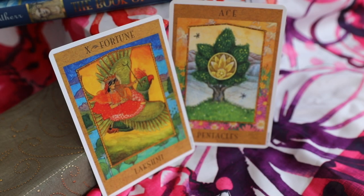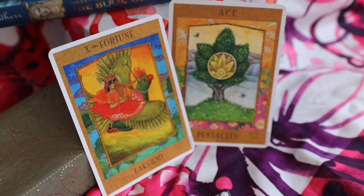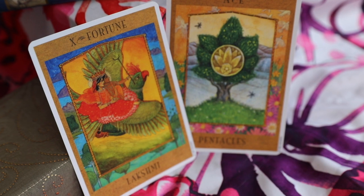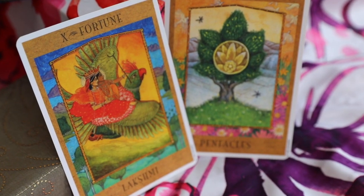And here's the big one that you're going to want to remember. The suit of pentacles relates to Lakshmi, which is the goddess of fortune, and that major arcana is 10, the Wheel of Fortune, or Fortune, and she relates to the pentacles. That's going to come into play later.